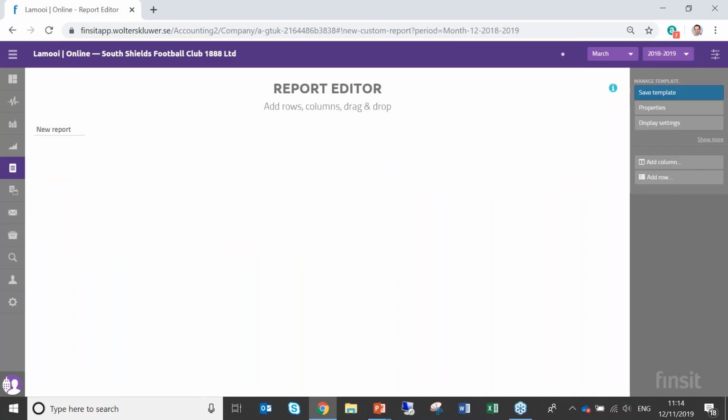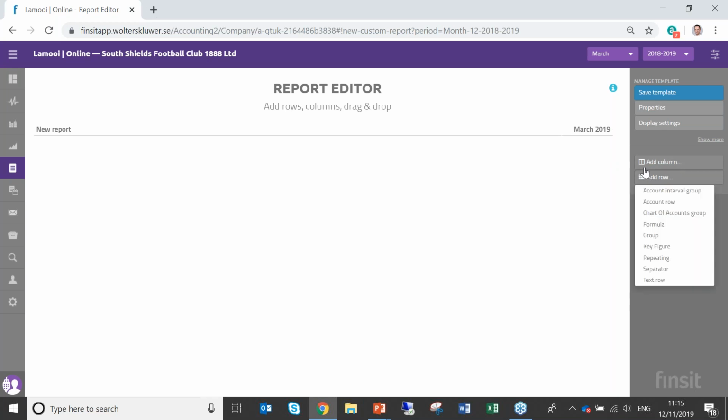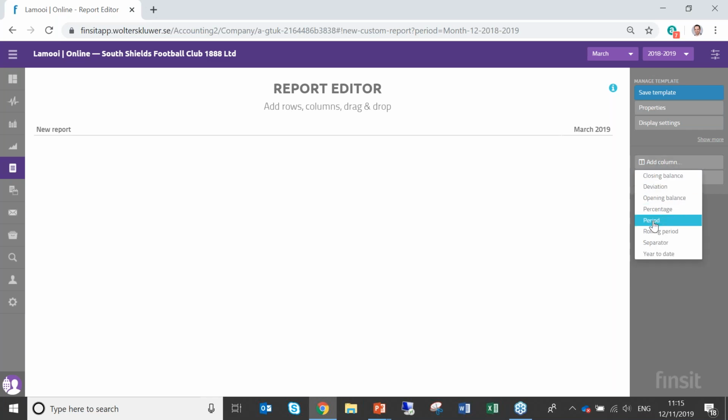Just to show you how easy it is, Finsit is also a very powerful yet simple to use report designer. So what I'm going to do here is create a very simple profit and loss that just compares year on year and shows a variance also. So I'm going to add a couple of columns.